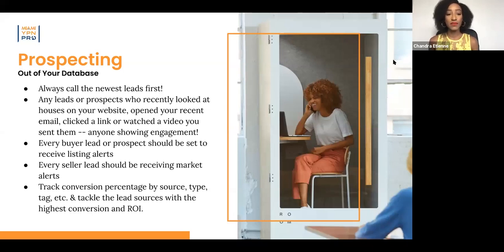Every seller should be receiving market alerts. I have all of my seller leads receiving what's going on in their subdivision. So if they say, I'll be selling towards the end of summer, okay, that's fine. Every week, I want them to get an alert from the MLS showing everything that went pending in their subdivision, so that they can see what's going on and notice, okay, maybe I should put it on the market now. And they'll have an idea of all of the market activity for their zip code, subdivision, or whatever.